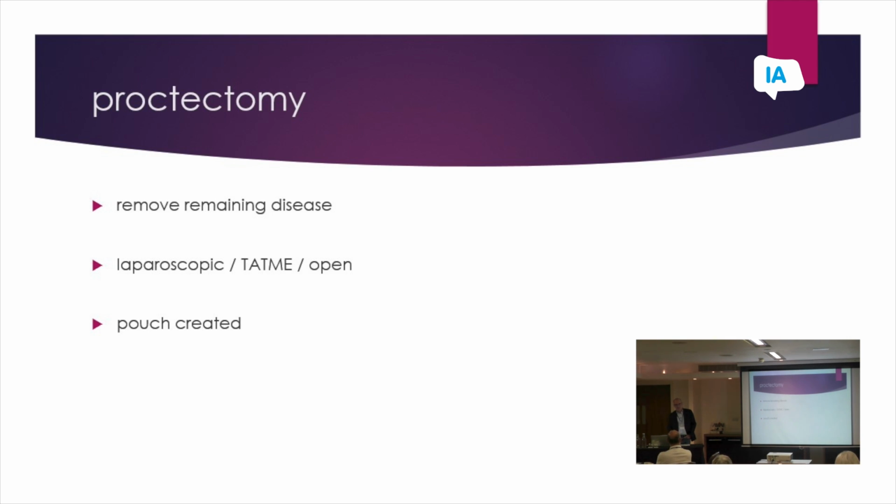When we do a proctectomy, that's about removing the remaining disease that's left. And again, we can do this either as a laparoscopic approach. Sometimes we can do it as a transanal approach, particularly if somebody's not wanting a pouch at the same time, or it can be done as an open approach, either through a midline incision or sometimes a transverse incision just above the pubic bone, similar to what women have for a cesarean section. And we can then create the pouch at that time.